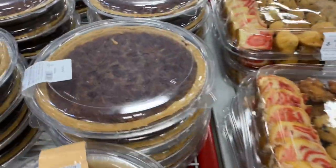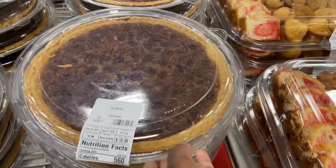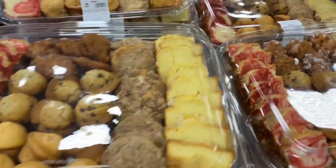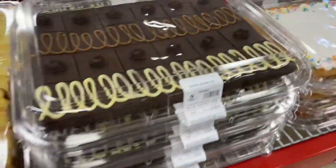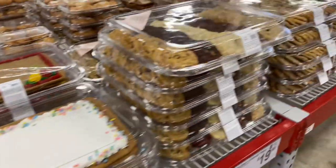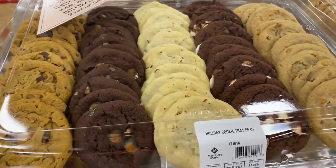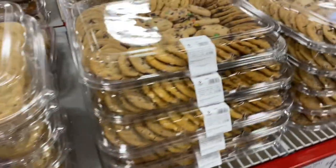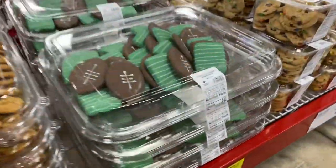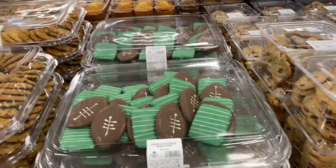This is a big pecan pie, no lie. It's $12.98. That's not bad. Look at all of this. $20.98. Oh, my God. This $18.44 for these brownies. Then all of these cookies is $20. That's not bad. It's really not bad. And they got their football cookies. It's $21.98. Let's go where the muffins at.